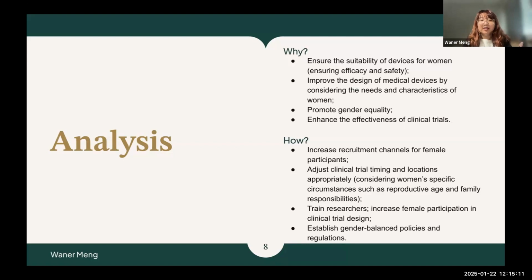But how to do that? So my solution, in my opinion, is that we need to increase recruitment channels for female participants. And also we need to adjust clinical trial timing and locations appropriately. Why? For example, some of the women, like my mom, have family responsibilities. On specific days, especially on weekends, she would think about staying at home to take care of my grandparents and me. So she can't travel to a specific location to do the clinical trials.